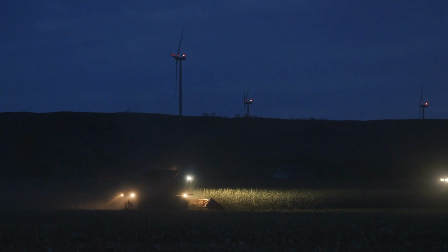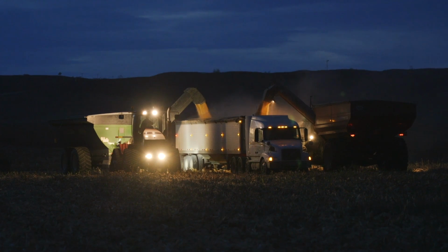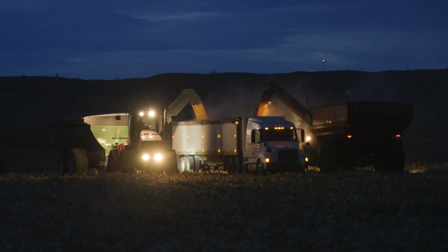And then the partners that they have on board make it that much easier to have everything that you're doing flow into one spot.